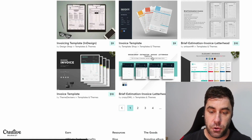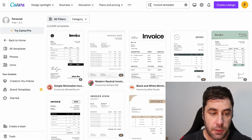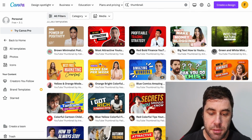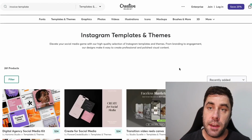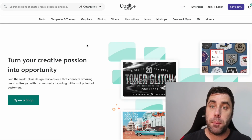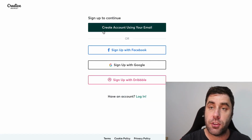The next step is to also create a thumbnail. Now you can do that easily in Canva as well. If we go back here to Canva and put in thumbnail, you can take a thumbnail, for example, and edit that to look like one of these. Then the next step is to go to these 3 dots here and go to open a shop, and you're going to open up your own Creative Market shop selling specific templates. We go to open shop and it's going to take us through the process of signing up.